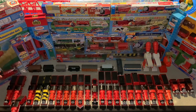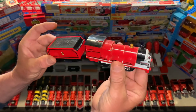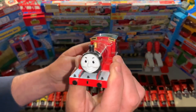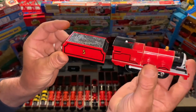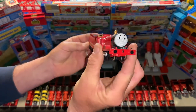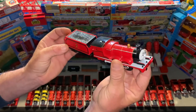Then Tomy did this. They upgraded him. They gave him a white deck, stripes on his boiler, white eyes, white mouth. No sticker. And they sold this 2003 all the way up till 2014. This is what you'd get if you bought James.